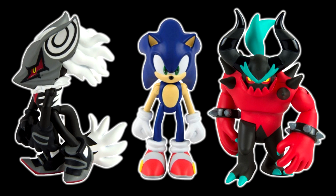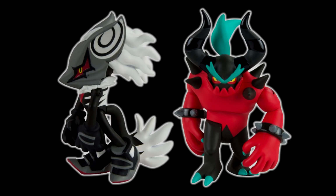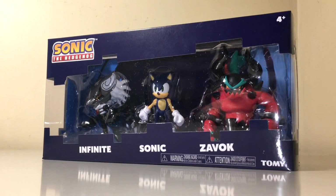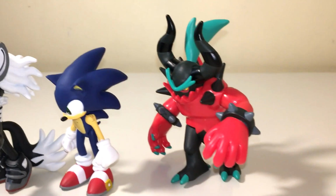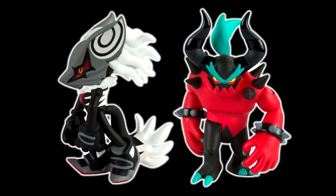This pack is totally worth buying, and I recommend you do so sooner rather than later. Who knows how long this pack will be in production, and once it's out of print, it's for sure going to shoot up in value. There's a good chance these are going to be the only action figures of Infinite and Zavok to be released, or at least for a long time and in this scale. And this pack is the only way you can get these guys. There won't be any single packs of Infinite or Zavok, unfortunately. In the future, this pack is for sure going to be highly desired by Sonic collectors. Look, I'm not saying you should invest in 3-inch Zavok, but if you want figures of either of these characters, this may be your only chance.